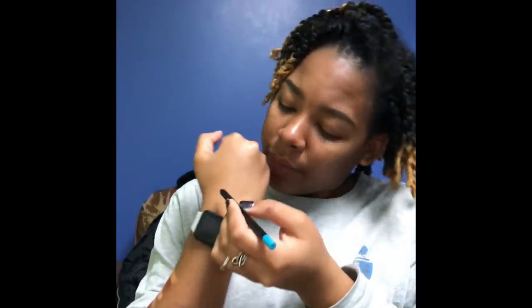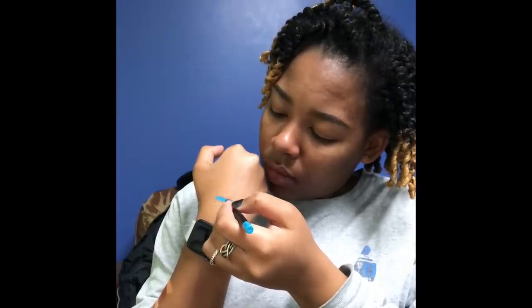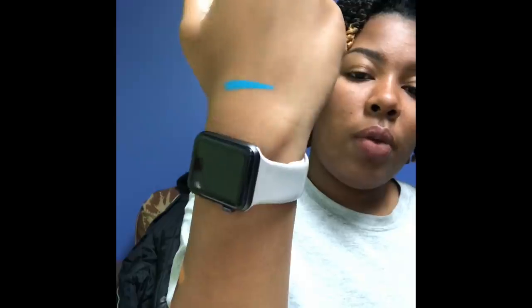Ultra Precision Eyeliner in the color blue. So let's try this out. Very opaque.